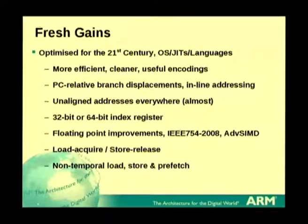PC relative branch displacements for inline addressing can be carried. Unaligned addresses everywhere, almost. There are some corner cases. 32-bit or 64-bit index registers. Floating point improvements with Advanced SIMD and IEEE 754 2008. Load acquire and store release, as well as non-temporal load, store and prefetch.